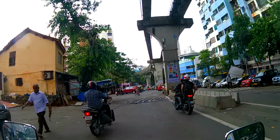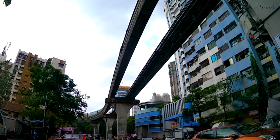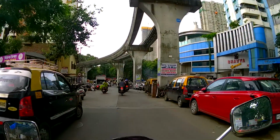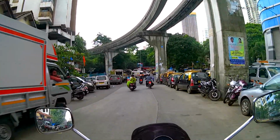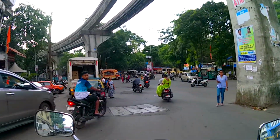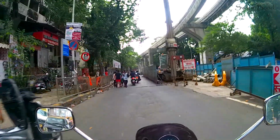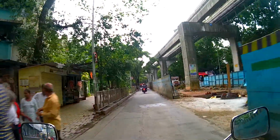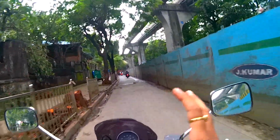So this is the reason why places like Lower Parel were dominated by mills. Look at the monorail going from here. Yeah, so I was saying this is the reason why a place like Lower Parel was dominated by mills, because the mills were built on reclaimed pieces of land. Whereas this area is the original area which did not require any reclamation, as a result of which it continues to be one of the most powerful places economically, strategically.